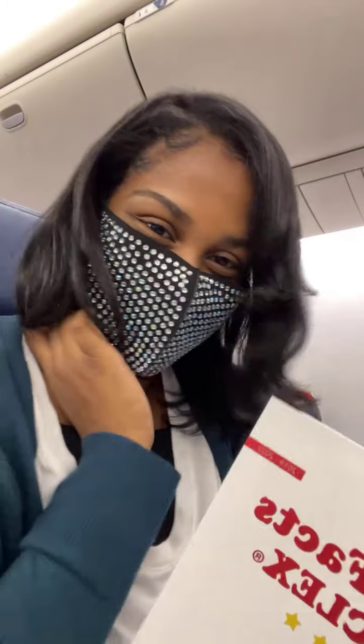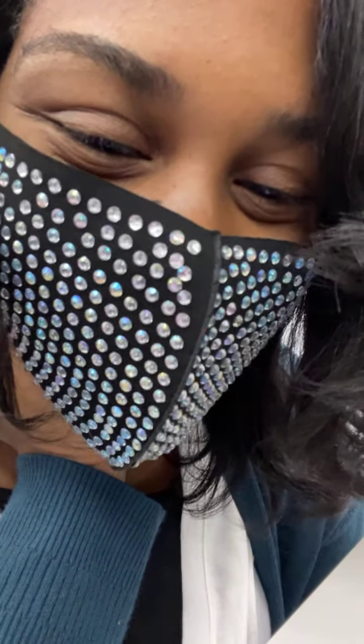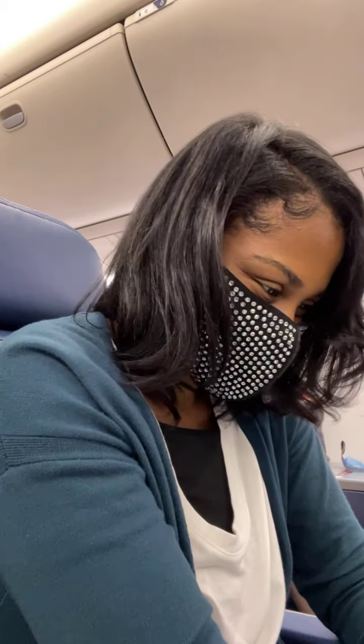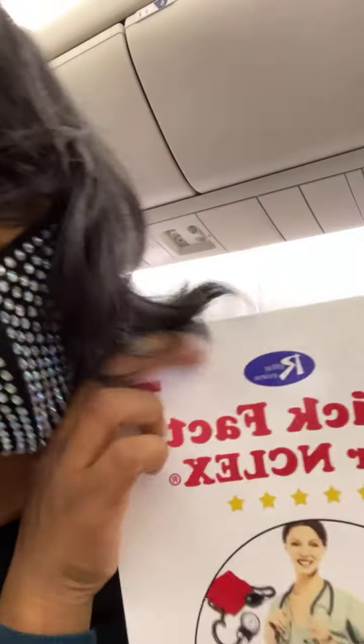What herbal medication lowers blood pressure and cholesterol? I'm talking close because I have my mask on. What do you guys think? Okay. The herbal medication is garlic. Garlic, okay? This is Quick Facts. Good job. You can get this on Amazon.com.